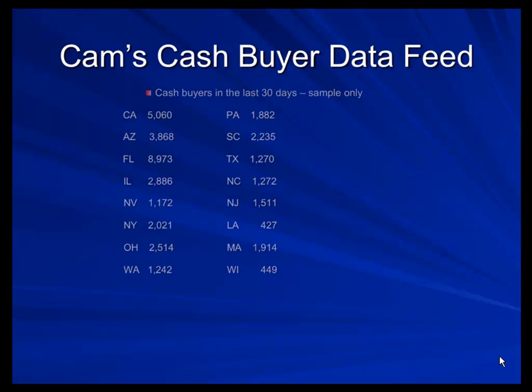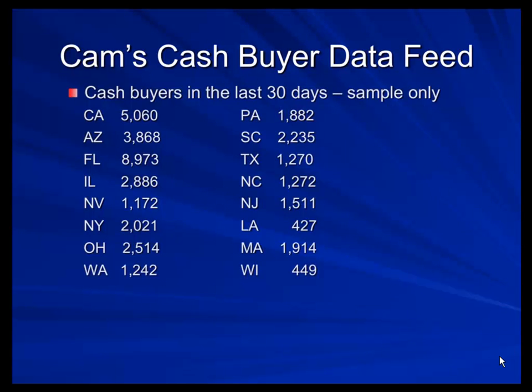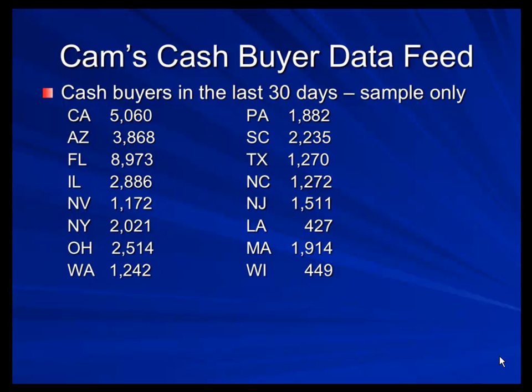Now, here's just a sampling, okay? By the way, if you don't see your state here, don't freak out. This is just a sampling of what came in the last 30 days. Take a look at it. I mean, we got over 5,000 cash buyers in the state of California.